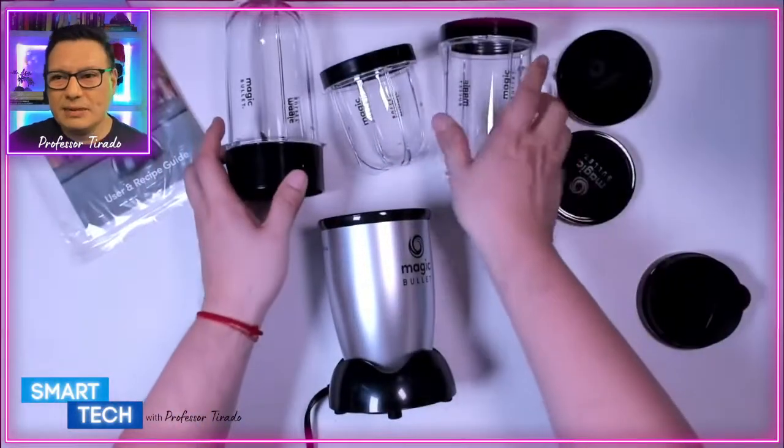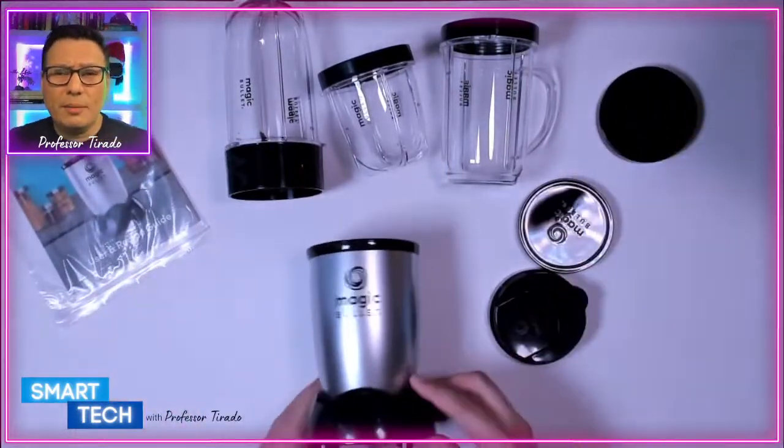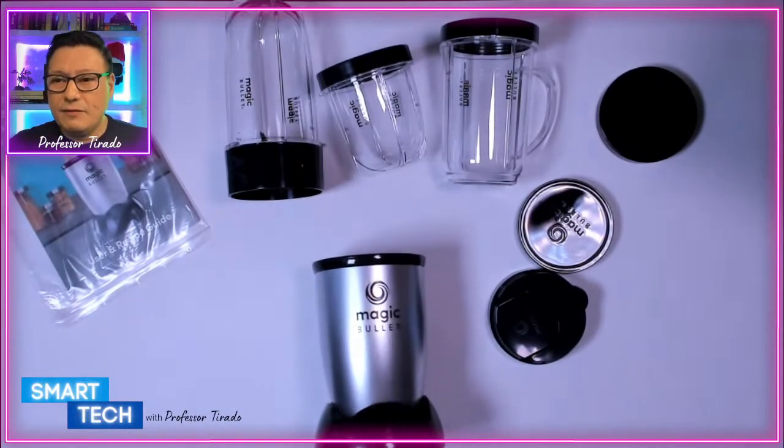Everything else you can easily add to your dishwasher. So if you're on the market for something that has so many pieces, then this is one to consider picking up. Again, you can get it for $29.54.